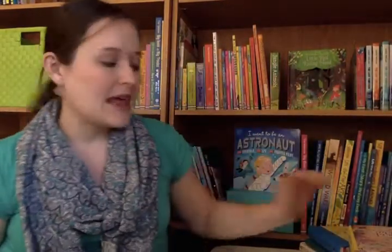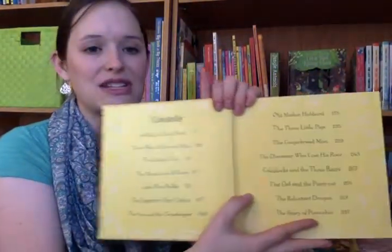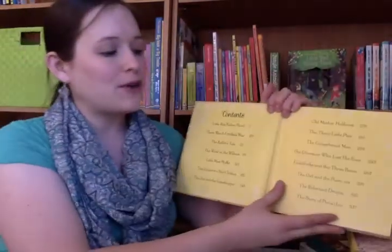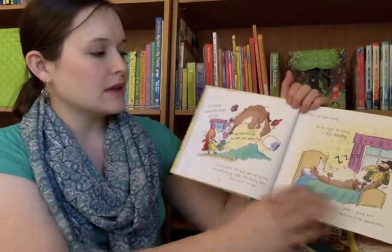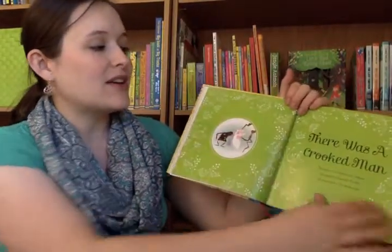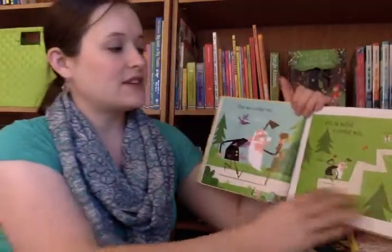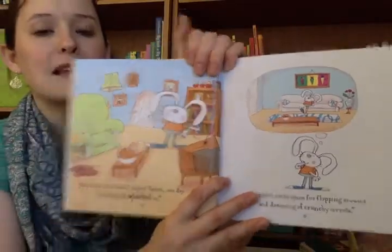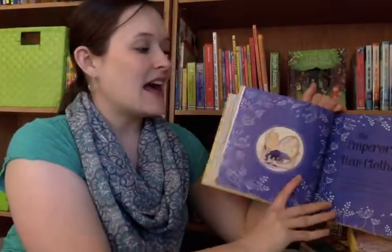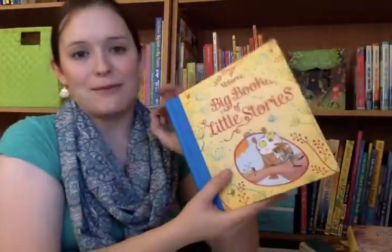I love it. Next, we have the Big Book of Little Stories. I appreciate this book because of the variety of story styles and illustrations. Again, it's a combined volume. Lots of classic stories and fairy tales in this book. This is Little Red Riding Hood. There was a Crooked Man. You can see again the variety of illustration styles. Some of the stories are really sweet. Some of them are really silly. But all of them are little. They are definitely short stories, great for bedtime reading.